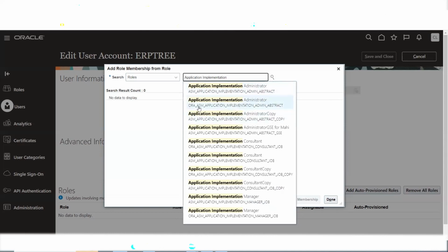Here, in the ORA ASM application, with two different role codes, the same role is available twice. You can choose any one of the roles. It doesn't make any difference. But here our target is application implementation consultant.